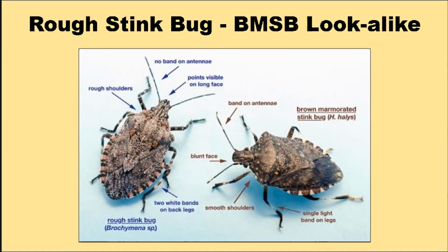The good stink bug, the rough stink bug, does not have any bands. You can see in those photos the long white bands on the antenna of the brown marmorated stink bug, but you'll notice there are no long bands on the rough stink bug. Also, if you look at that photo, you'll see that they're a little bit different in size.